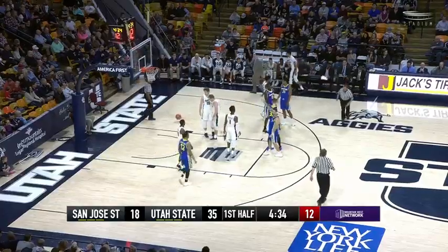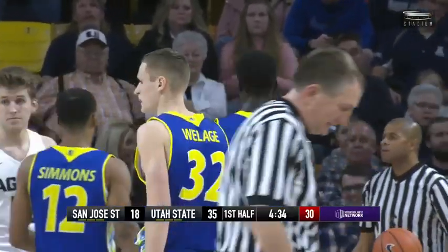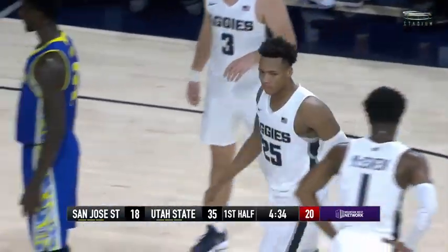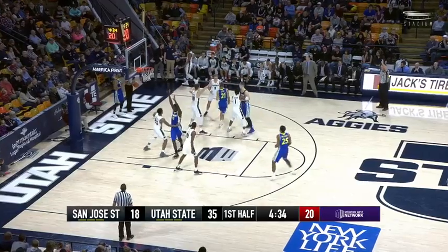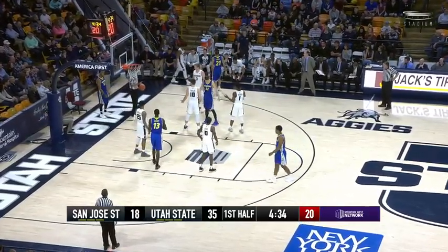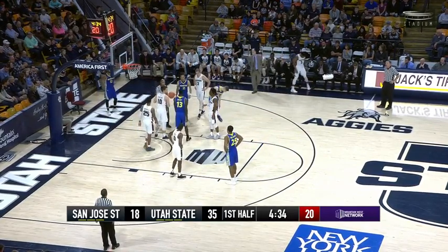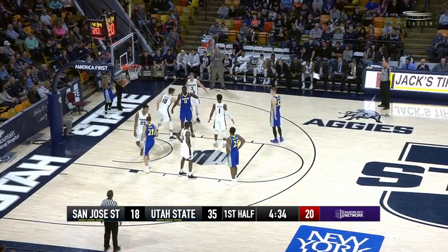So one adjustment that San Jose has made is that because we're double teaming the post, when they catch it, they're making an immediate spin move. And this is the third time I think we've been called just for the hold on that spin move. 15th foul for Utah State. Another whistle. A little bit of a warning, as the officials are chatting with some players out there that are all jockeying for position before the inbounds.